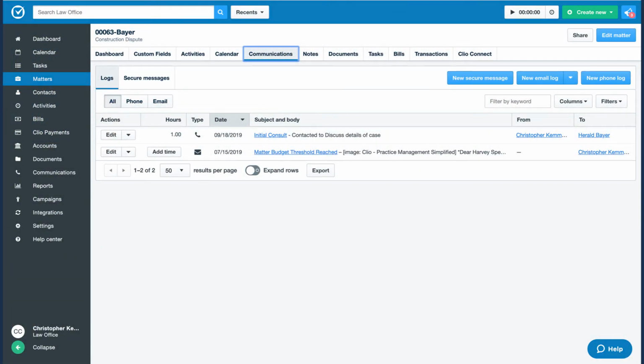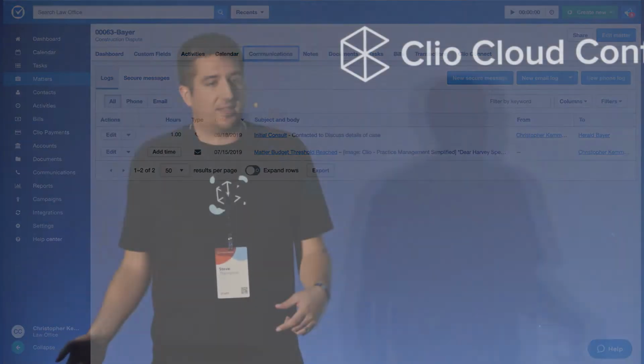You can leave notes from phone conversations in the phone log and use our mail drop feature to forward emails and have them appear in Clio. And Clio allows for attorneys to send secure messages to clients or co-counsel via our Clio Connect client portal.